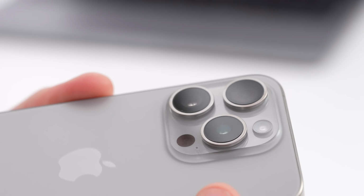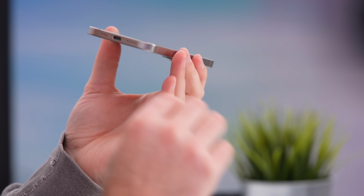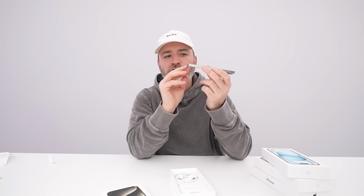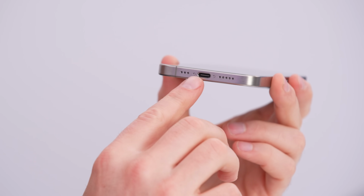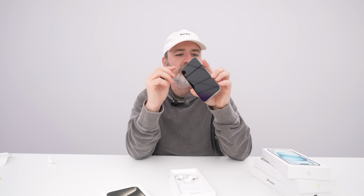So camera module cutout, power switch over here, volume up and down, and then obviously the new action button. Look at this. This is so strange to see on an iPhone for the first time. USB-C on the bottom of the device. No more lightning connector. We've also got speakers in that location as well.